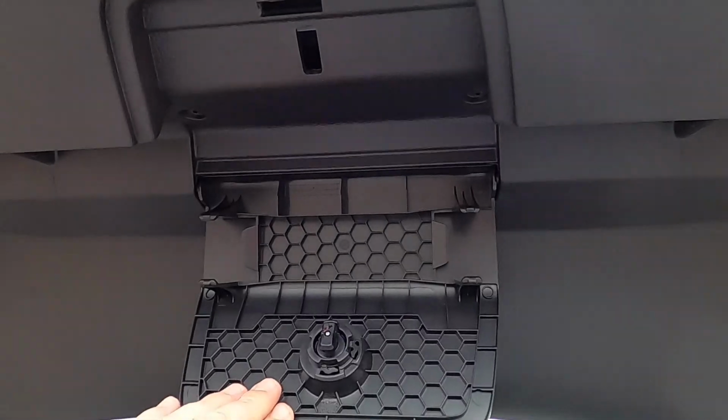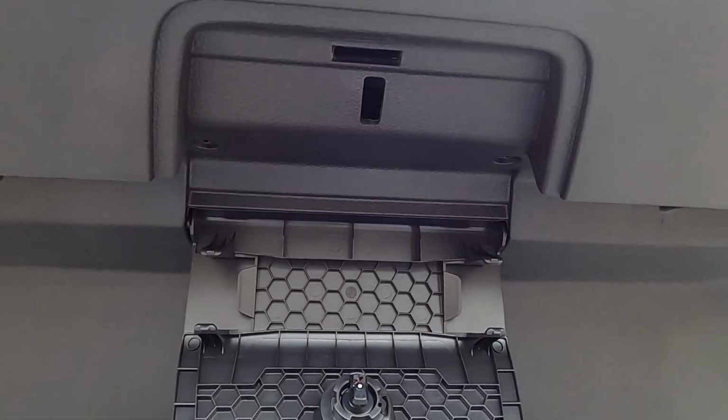One interesting feature also in the hatch area, this is actually your emergency hatch release with the key.